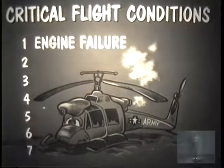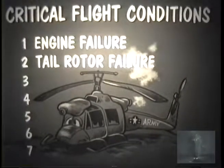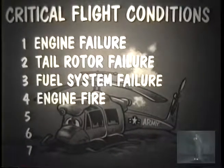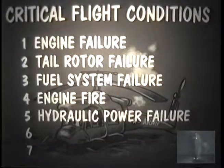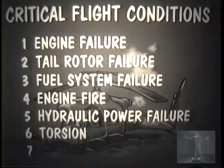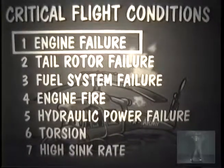They are engine failure, tail rotor failure, fuel system failure, engine fire, hydraulic power failure, torsion, and high sink rate. Total engine failure is rare in the Iroquois.